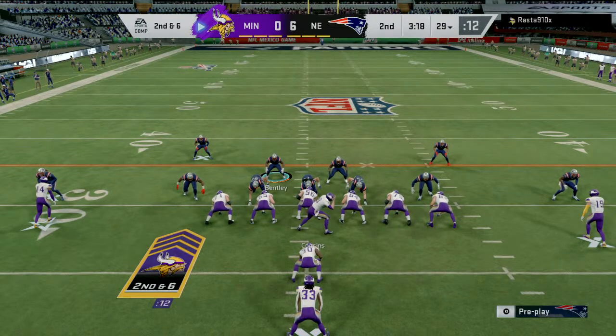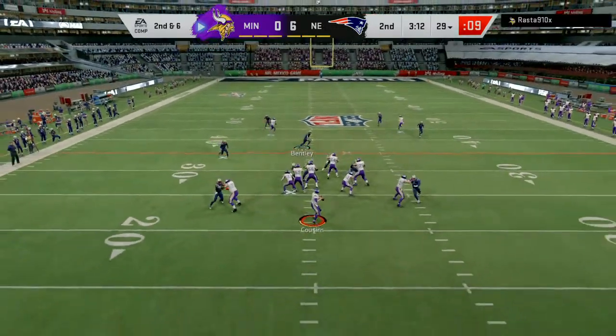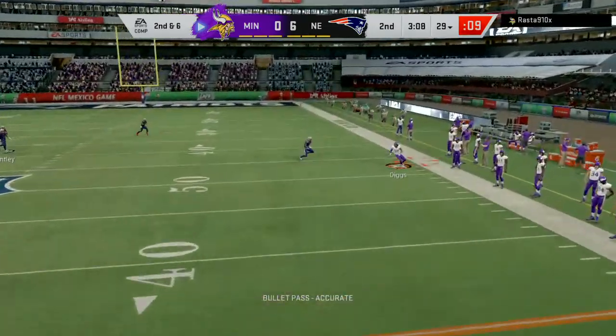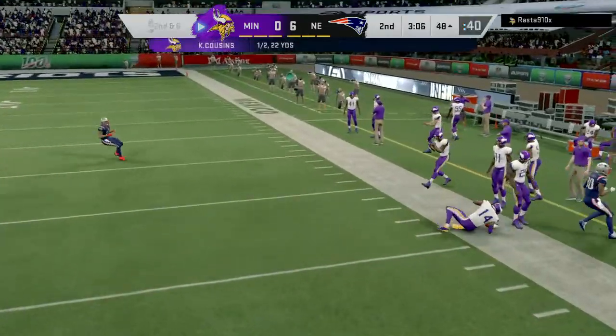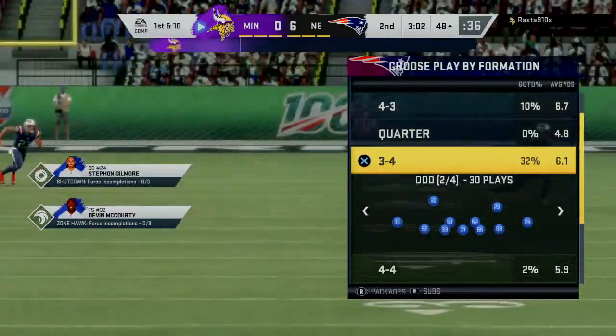Check. Hey, Cam. Black light. 49. Check 49. Now Cousins. He's got it, complete to Stefon Diggs. 22 yards there, a first down.